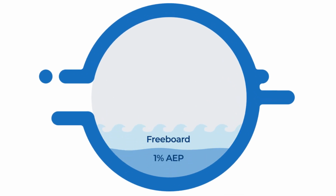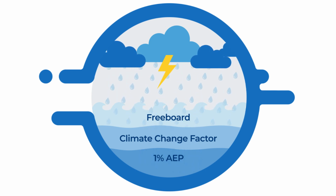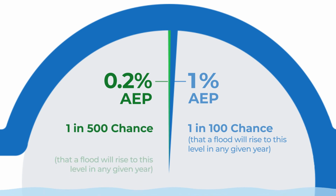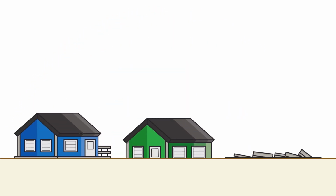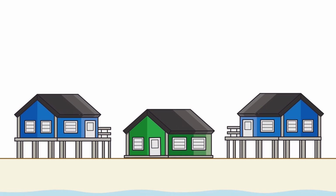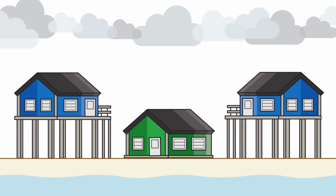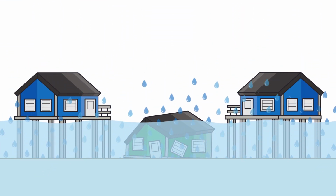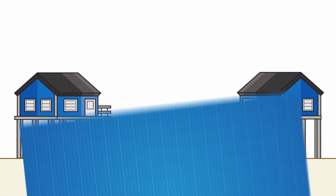Council's proposal for the new flood planning level is to add an additional climate change factor to account for potential increased rainfall intensity. The new level would be similar to a 1 in 500 probability. Increasing the flood planning level means that new homes and house raisings in the floodplain will have to be built higher than before. They'll be less likely to be affected by floods, which means improved safety and decreased costs of damage and cleanup. But there are downsides.